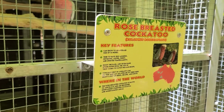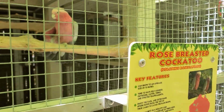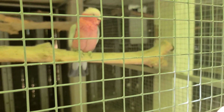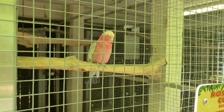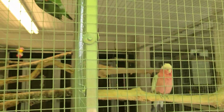This is, I think, our favorite one. How pretty. Rose-breasted cockatoo. It grows to an estimated average of 15 inches. It enjoys the rain, hanging upside down from the top of their cages. We saw that one swinging on the rope. Yeah.